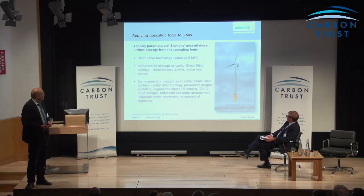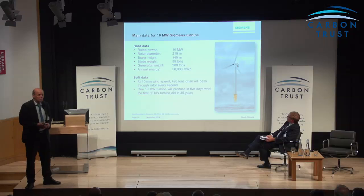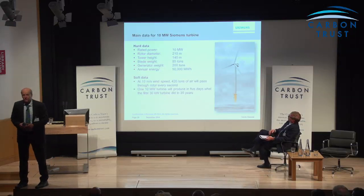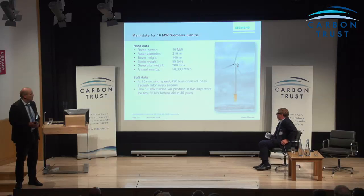And the next machine will have a direct drive generator and will look basically like the machines look nowadays. And these are the figures: 10 megawatts, 210 meters diameter. That's a big blade. It will weigh 55 tons. 50 million kilowatt hours a year.